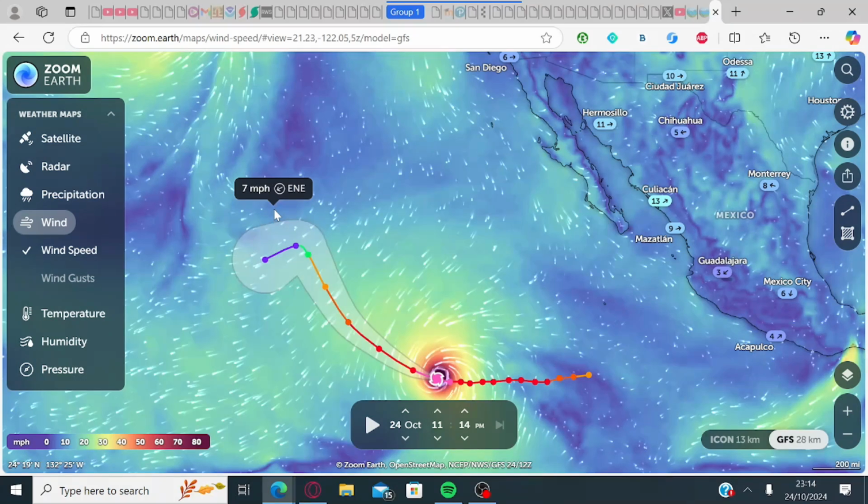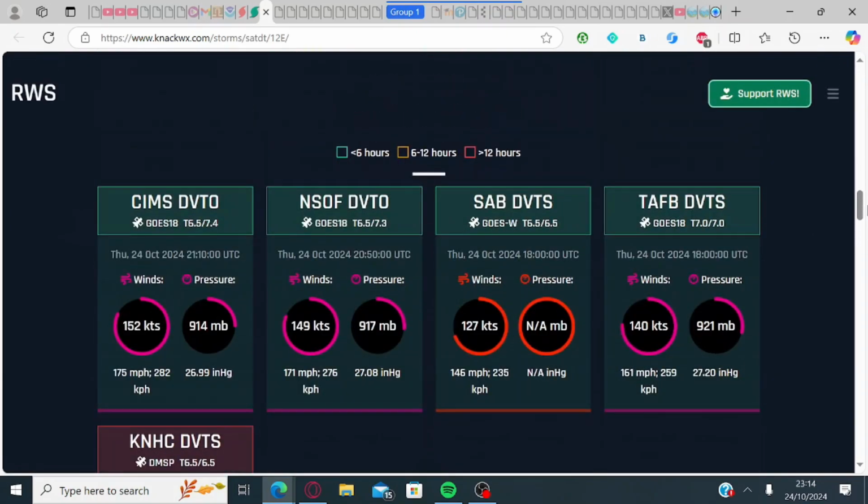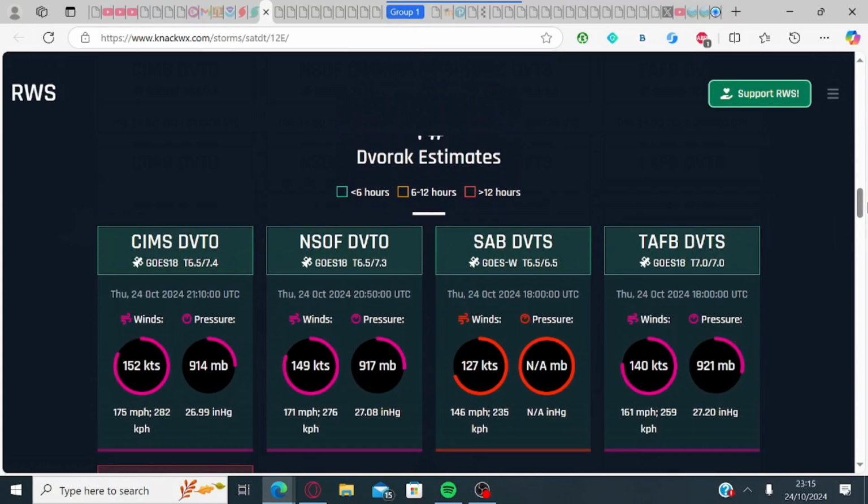Latest on SATCON, SIMS DVTO and NESDIS DVTO, obviously these are our best satellite observations, and you clearly see the deviations. The NHC line is right here. These are our best observations, actually quite a lot higher, and some of the less accurate models are down here, but these are the definitive lines that push the NHC upgrade upward towards Category 5. Specifically, looking at this is very interesting because the NHC are not upgrading this, but clearly SIMS DVTO and NESDIS DVTO are our best observations before SAB and TAFB were upgraded. SAB is quite far behind. TAFB is seeing better visualization, and the pressure is actually lower.